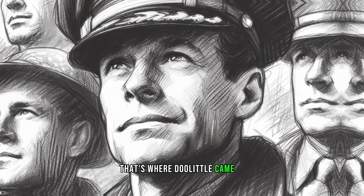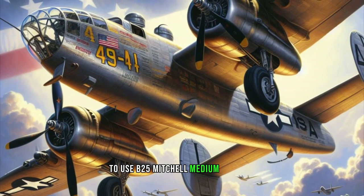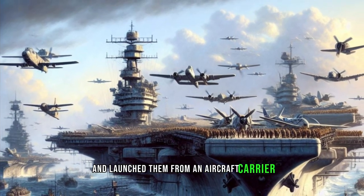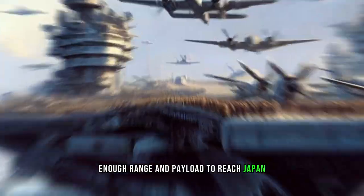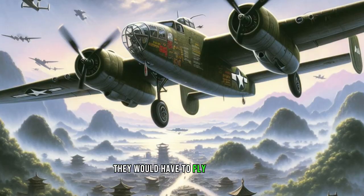That's where Doolittle came in. He proposed a daring plan to use B-25 Mitchell medium bombers, which were normally based on land, and launch them from an aircraft carrier. The B-25s had enough range and payload to reach Japan, but they were too big and heavy to land back on the carrier. They would have to fly on to China, where friendly forces would help them.